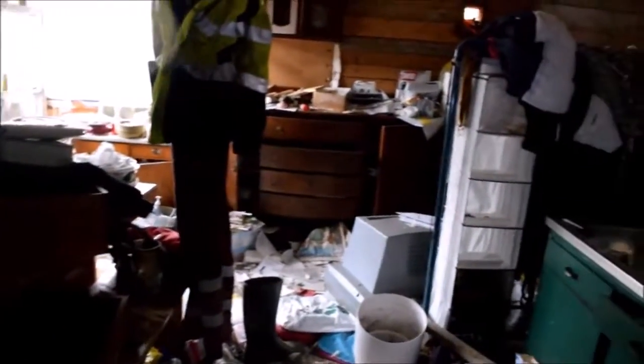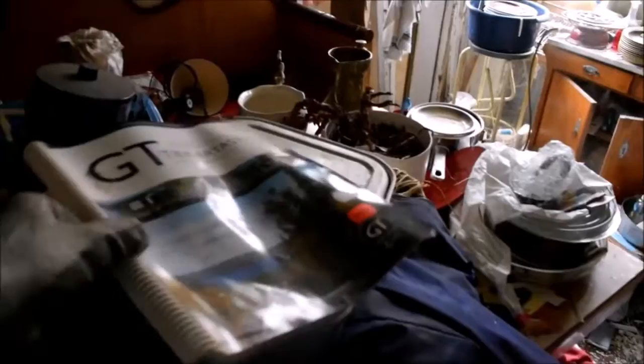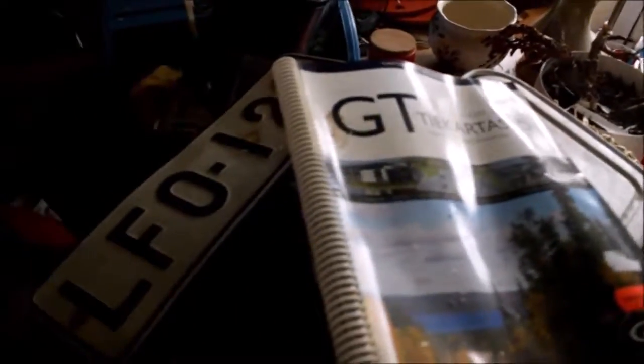See? But I don't take anything. I won't take anything. This map looks new. Oh, 2007. Yeah, that was maybe the last time somebody was living in here.